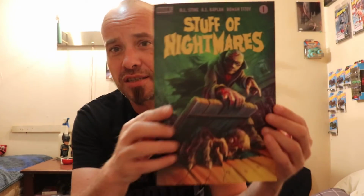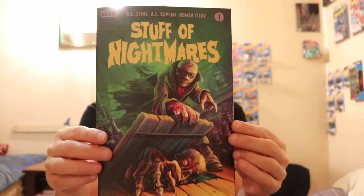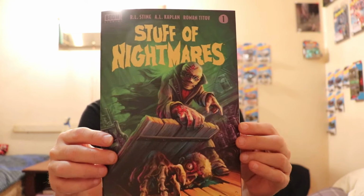This is Stuff of Nightmares. Issue number 1 is written and created by R.L. Stine, art by A.L. Kaplin, colors by Roman Titov, and letters by Jim Campbell. To be honest, the book was really dope, but let's get in there.